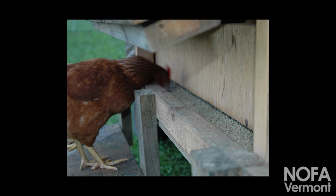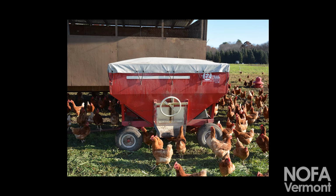And then we bought these. That's not a feeder, it's just a silo. It holds one ton of grain, and we hitch it to the front of our coop. We have two of those, so we can have two tons of grain in the field at a time, so we're not constantly driving into the field with grain.